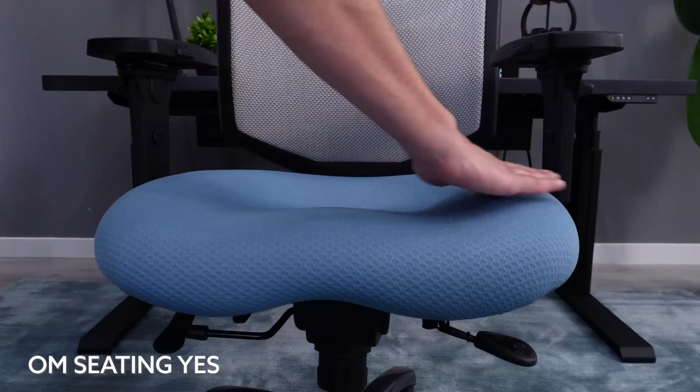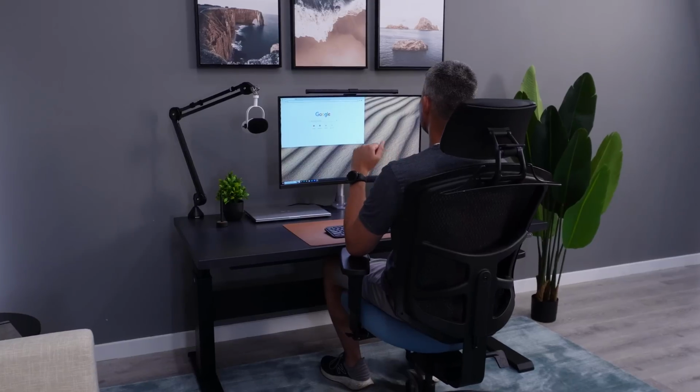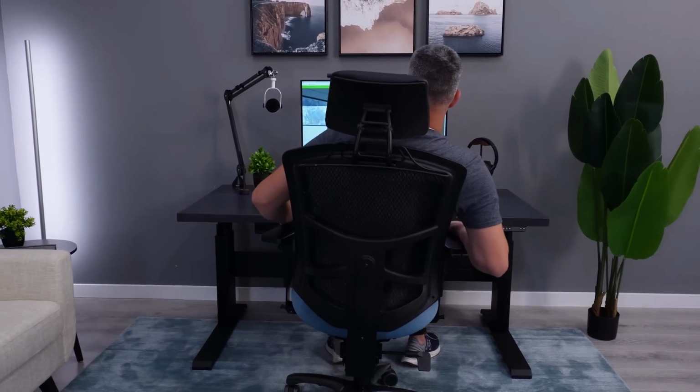The OM Seating Yes chair is a bit of a sleeper. I think it has a nice contoured seat, very comfortable even for a long period of time. And I like that the mesh backrest has a real wide frame, so you don't ever feel yourself hitting it. This is a B tier.